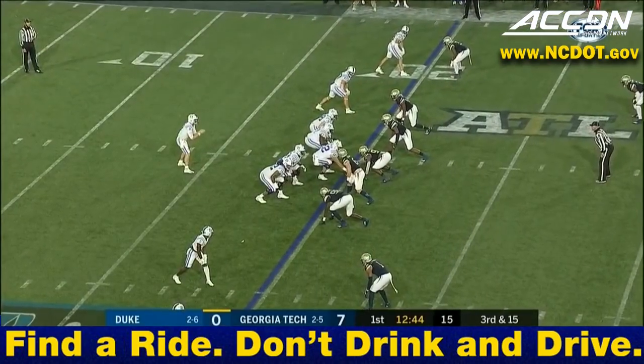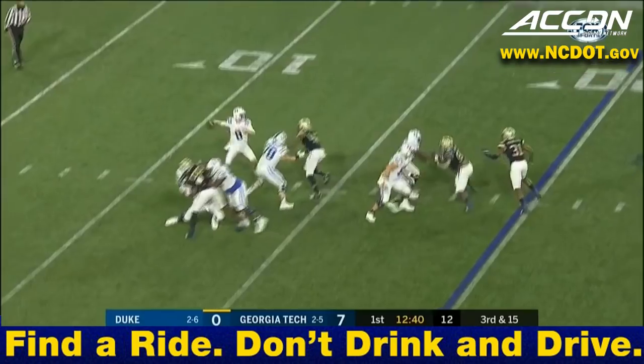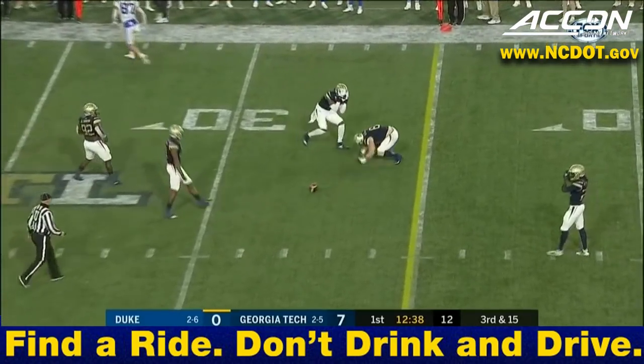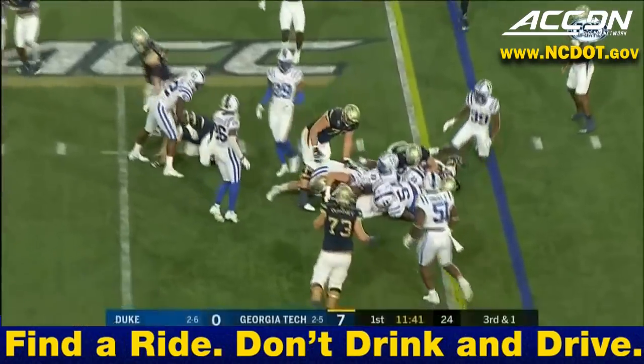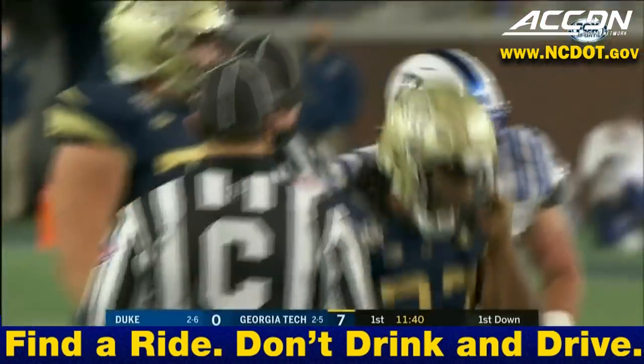It's a very aggressive, fast defense where they got to get off the field on a 3rd and long. It's 3rd and 15. That pass nearly intercepted over the middle by David Curry. Just 36% on the season on 3rd down, 13th in the conference. But that appears to be enough, just beyond the 20-yard line.